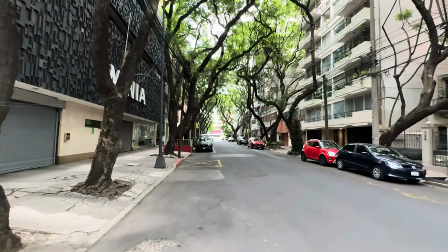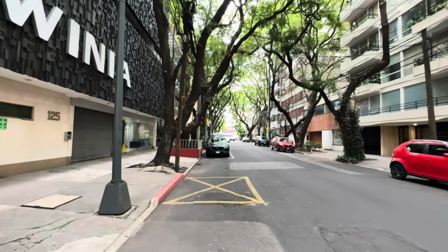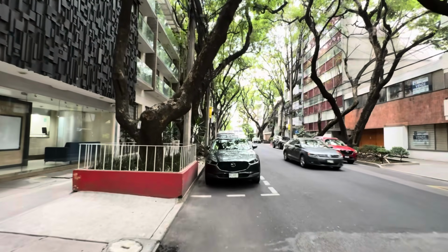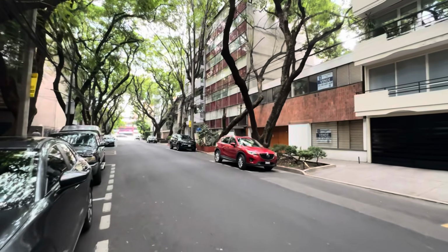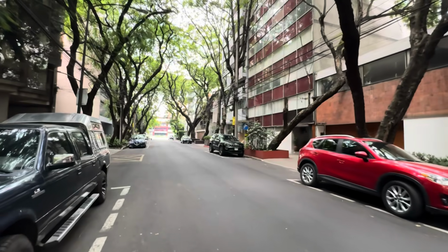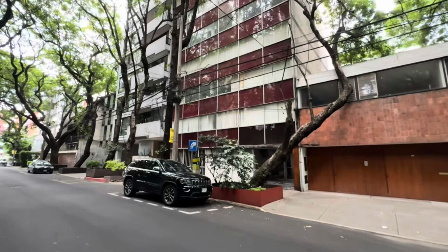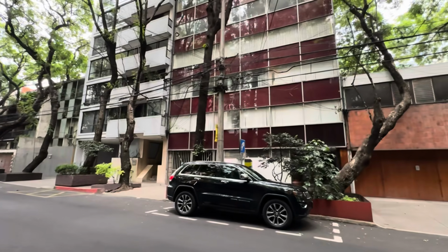So these are budget apartments for sure, but the common areas are generally kept very clean. There's usually a washer and dryer as well, shared between the 3 or 4 units in the building. So guys, this right here is the building, and I will now show you the inside of that place.